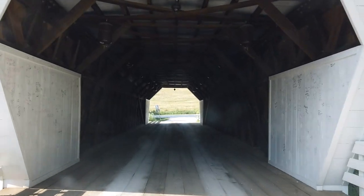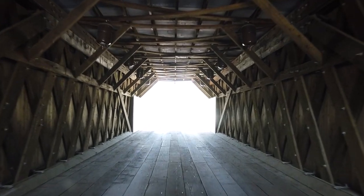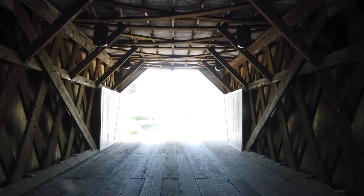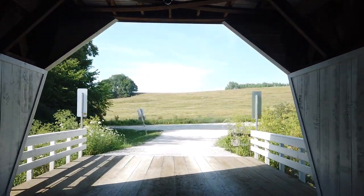Oh wow, I wonder if we're gonna... Can we make it? Oh, we got this. We got it. Wow, look at this. We are in the covered bridge that was on the book cover in our van. That's so cool.